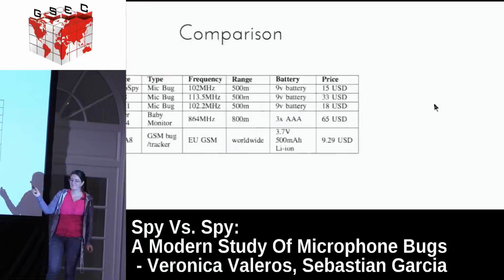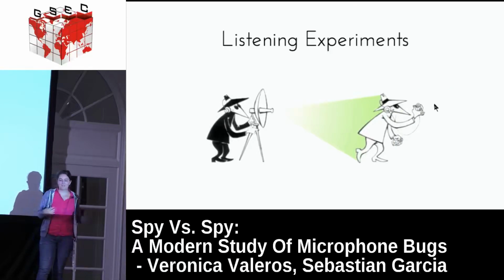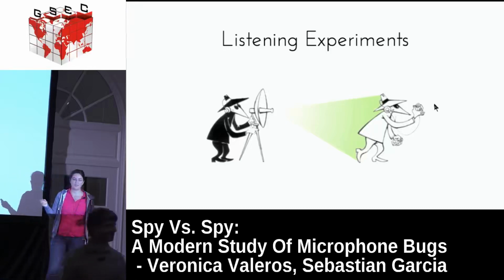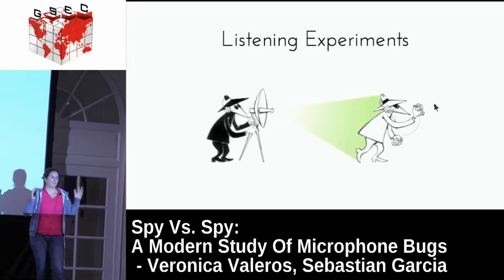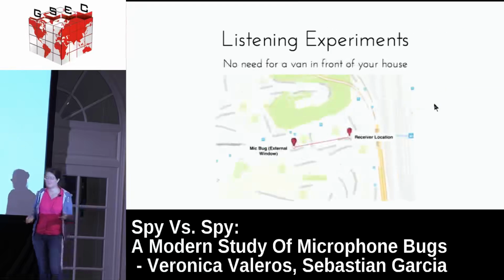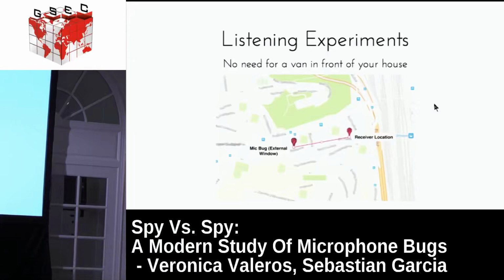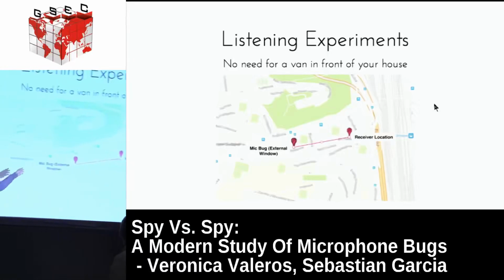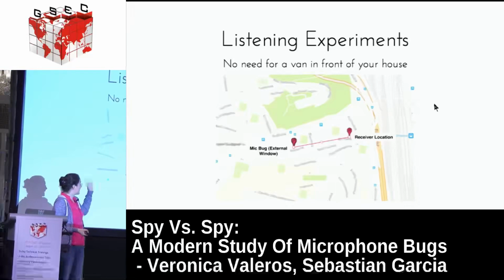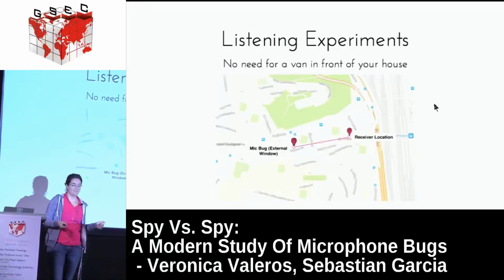So once we had the devices, we wanted to experiment with them. So we started doing listening experiments. The listening experiments were basically trying to see, okay, this is advertised as 500 meters. Does it really work like that or not? Here you can see what one of the experiments looks like. At one point we have the receiver, and at the other point we have the microphone bag. There are 300 meters from one to the other, and you could perfectly listen to the conversation.